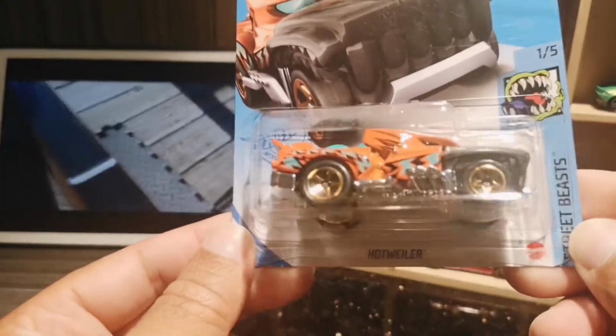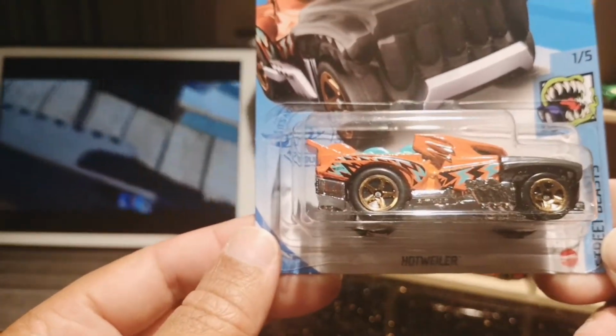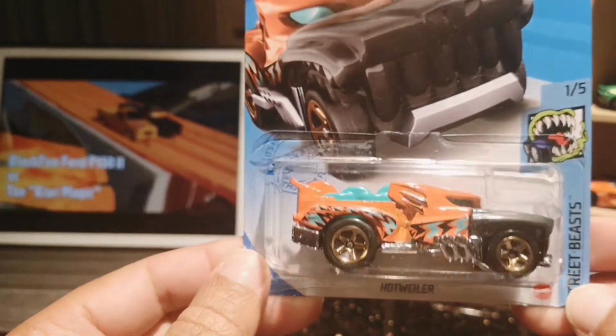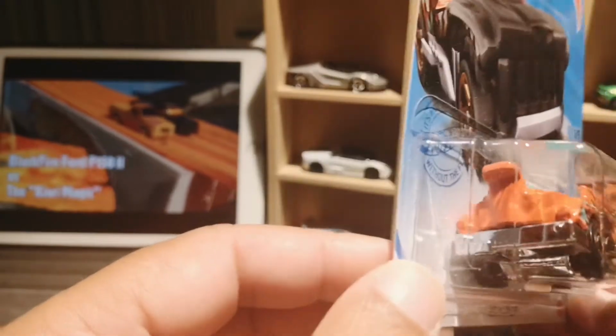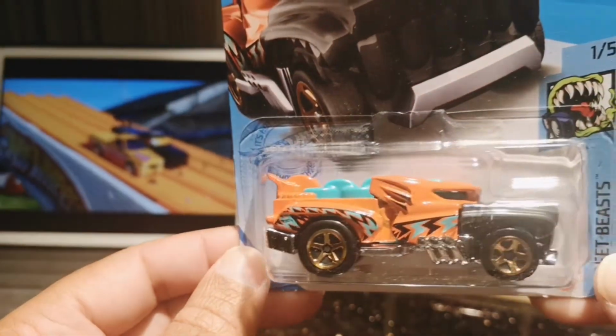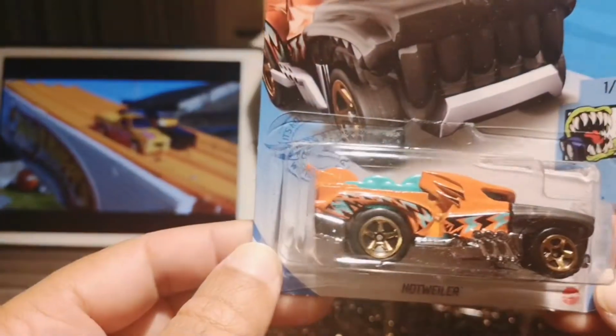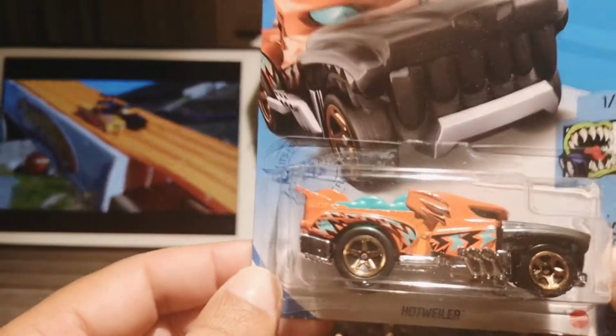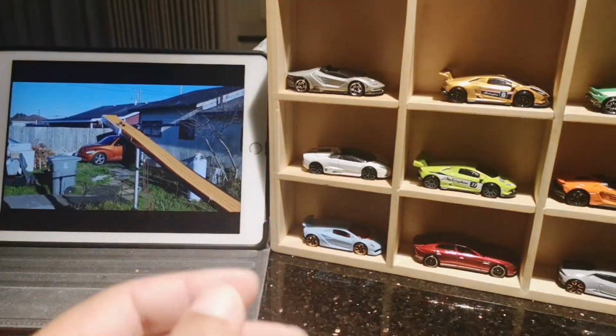And then next up we've got the Hotwheeler. This is a Street Beast. Fantastic looking car in orange and black. This will be used in the Hand of Elimination. You guys know, you've seen my Halloween race last year. If you haven't, go and check it out and you'll see the Hand of Elimination.